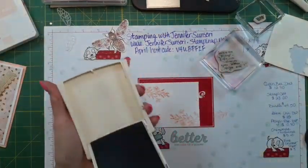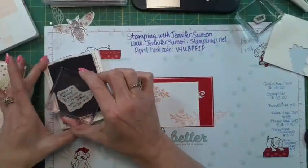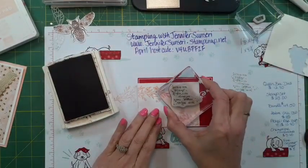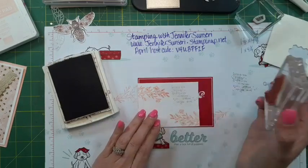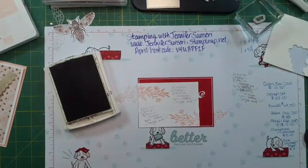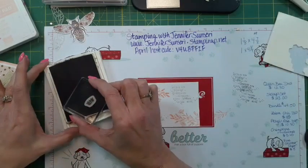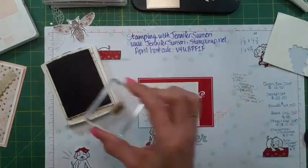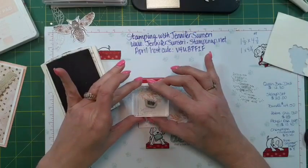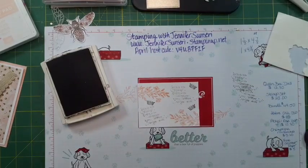Then we're going to grab our early espresso. And I'm going to ink up the script, but I'm going to stamp off because I don't want it so dark. And I'm going to put one there and put one just kind of like that. Okay. And then we will ink up our crown, and we'll put a little crown right here. Isn't that a cute crown? We'll put one over here. Maybe one over here. I think 3's good.